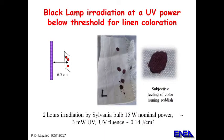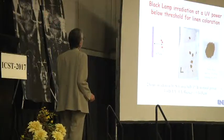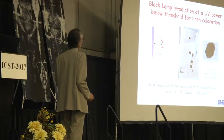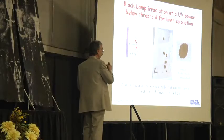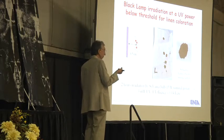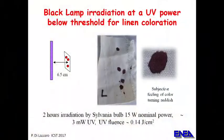Finally, we use a black lamp, a low power lamp. The samples were put at 6.5 centimeters from the lamp, and we irradiated 3 milliwatt UV at a total UV fluence of 0.14 joule per square centimeter, which is not so small, because it actually is the same fluence that can generate a laser coloration, but if it is concentrated in a 10 nanosecond pulse width. In this case, the pulse width is continuous. So the fluence is that useful for generating a linen coloration, but the power is many, many orders of magnitude less.